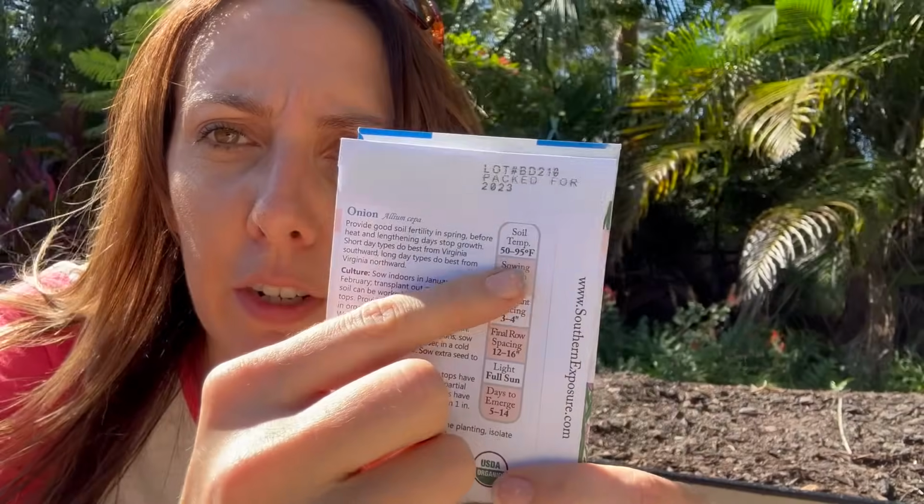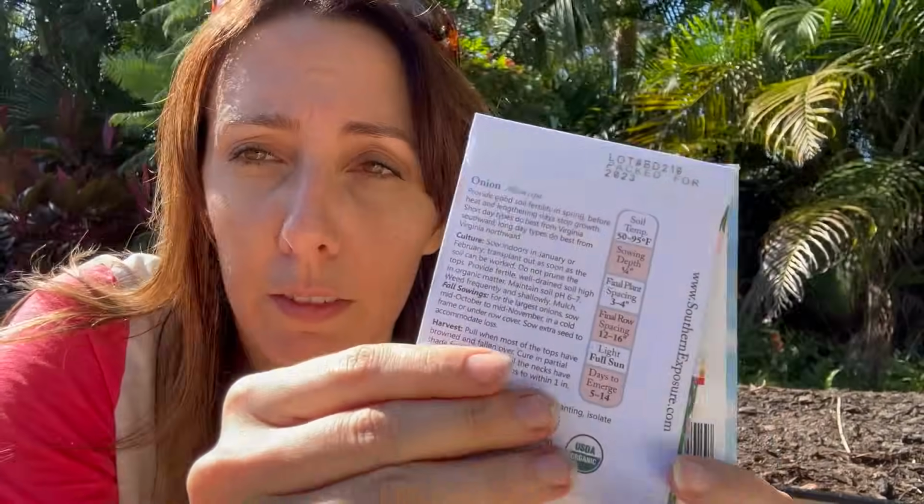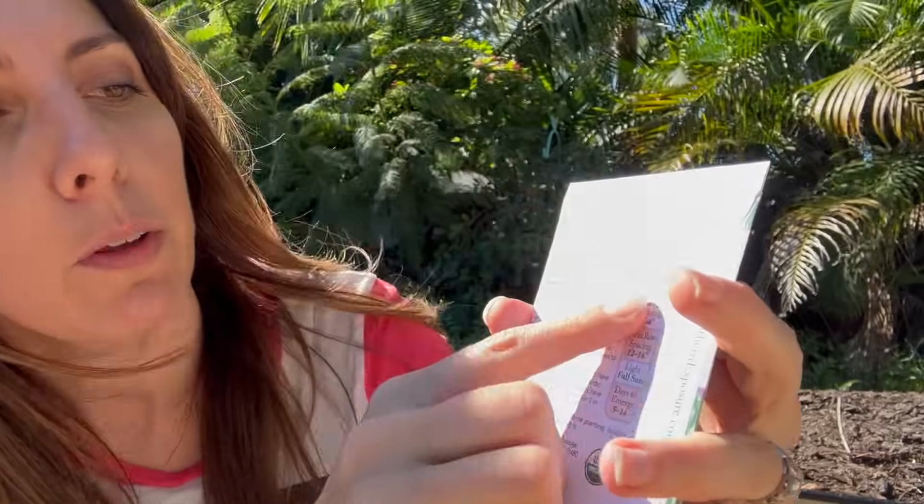50 to 95 degrees, so Texas, right? And then we've got depth, quarter inch, spacing 3 to 4 inches. So very similar to our beets. Rows 12 to 16 inches, hooray. I'm betting these are very similar. Quarter inch to half an inch, 10 to 12 days germination. And it's saying for Florida, January through April. But here's the great thing. University of Florida's hottest, and your planner will tell you, you can plant them now. So let's go plant them now, even though it's not January through April.